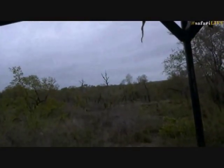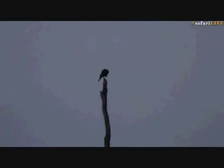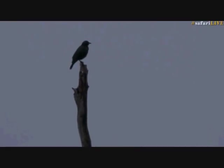So, there's a bird at our 9 o'clock Vildi. Let's have a check. It's a little bit hard to see. It is a starling. Can't quite tell from here if it's a greater blue-eared or a Cape Glossy, unfortunately, because I cannot see the eye color. Can you see a yellow eye, Vildy? Vildy says he can see a yellow eye.